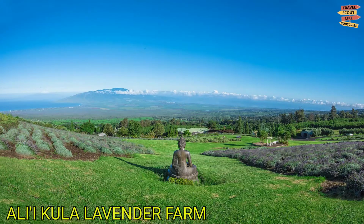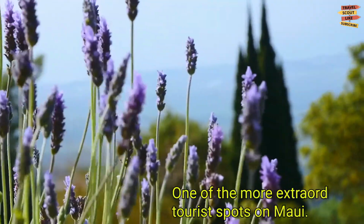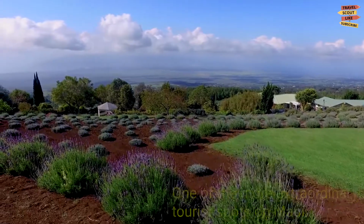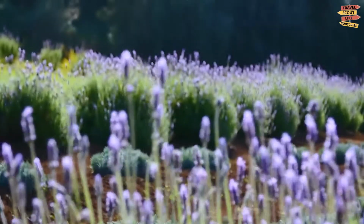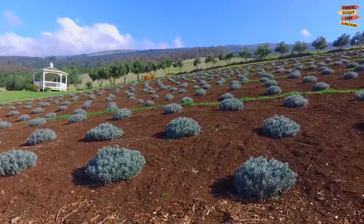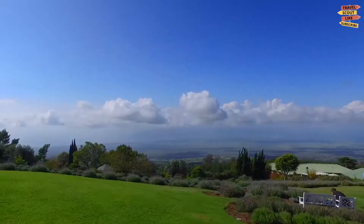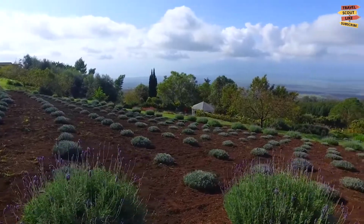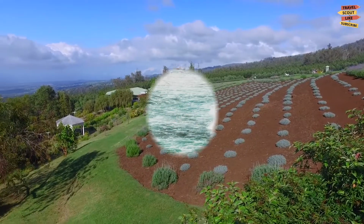Alii Kula Lavender Farm, one of the more extraordinary tourist spots in Maui, secluded from the rest of the island's tropical vibe. It gives a calm and serene environment with promises of rejuvenation. It has a very cheap entrance fee and self-guided tours are completely free while providing stunning panoramas of the gardens and island on the way.